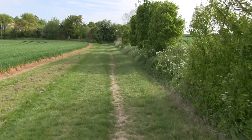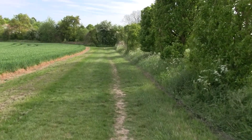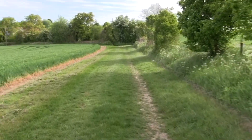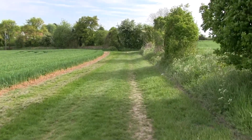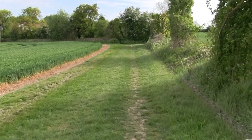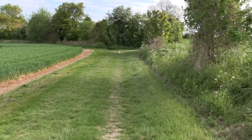Sun is gradually going down. Certainly not as high as it was earlier. Time went on. 20 to 5, 16:40 now. So, now are we going straight ahead or round to the right?